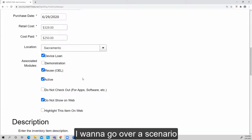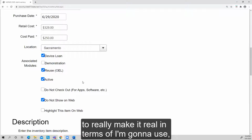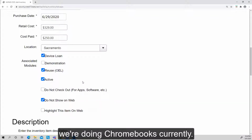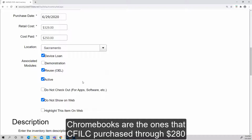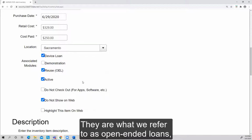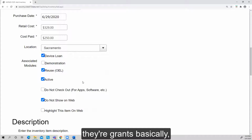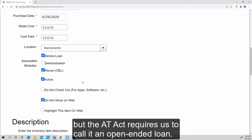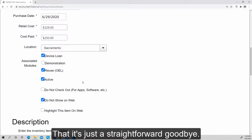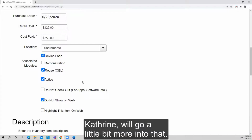This is Christina. I want to go over a scenario to really make it real. We're doing Chromebooks currently. Chromebooks are the ones that CFILC purchased through $80 and provided to those of your centers that requested them. They are what we refer to as open-ended loans. They're grants, basically. But the AT Act requires us to call it an open-ended loan. That's how we're accounting for it. Unless you are getting those back, they are not reused. It's just a straightforward goodbye. Catherine will go a little bit more into that.